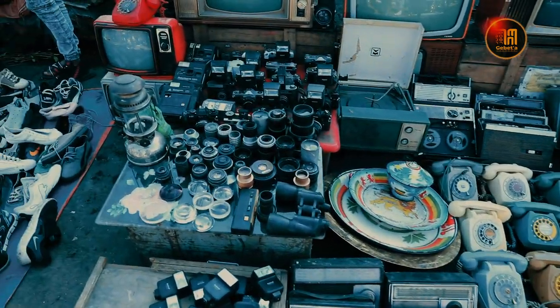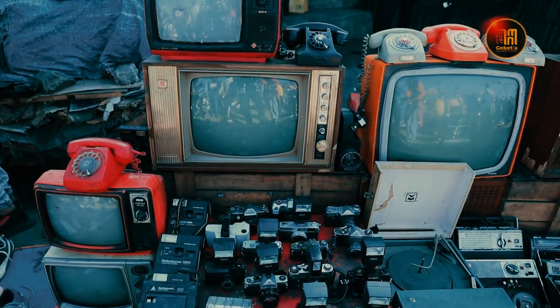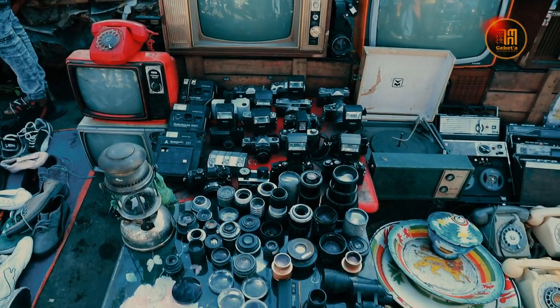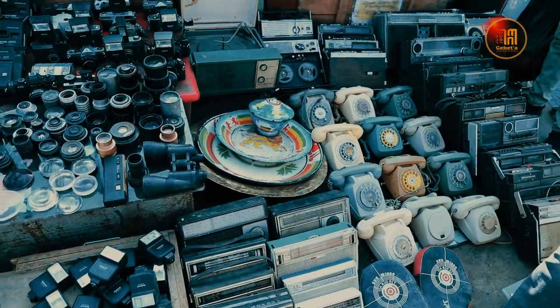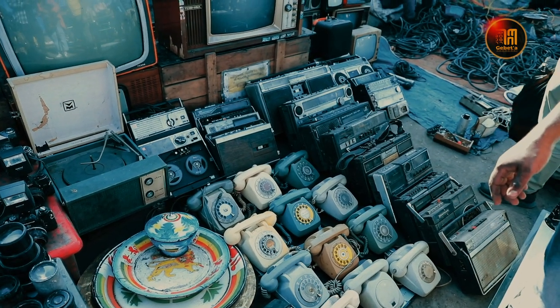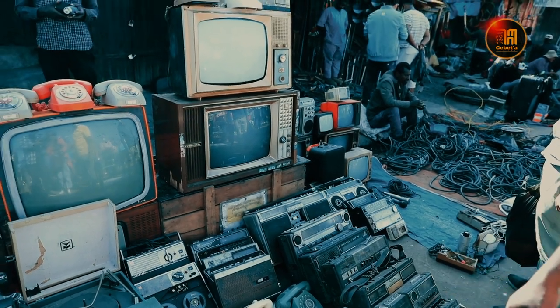Guys, these are really cool stuff we just saw. It's just old radios, old cameras, old phones, TVs. This is really cool, especially for like the aesthetic part of it, and also maybe for like a photo shoot, just to create some creative space. I think you can definitely buy stuff from here to decorate your home maybe. I don't know, it just looks so cool.